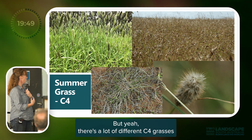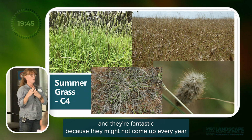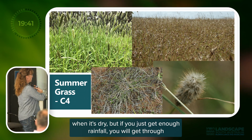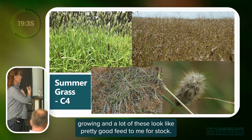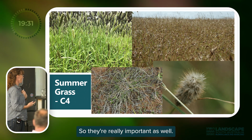But yeah, there's a lot of different C4 grasses, and they're fantastic because they might not come up every year when it's dry, but if you just get enough rainfall, you will get through the summer live, healthy, native perennial grasses growing, and a lot of these look like pretty good feed to me for stock. So they're really important as well.